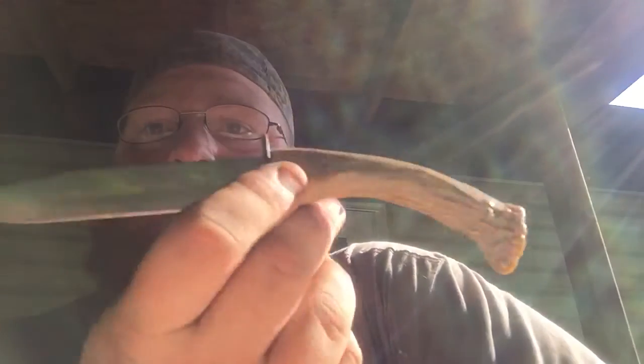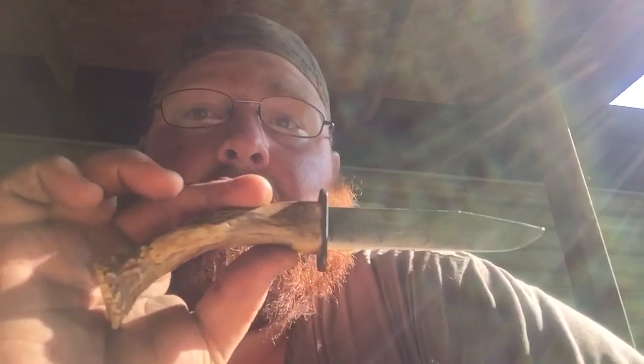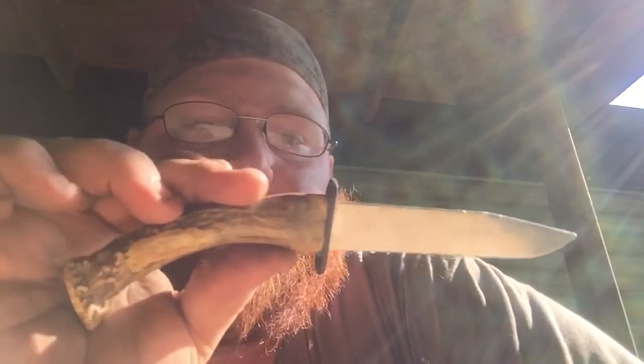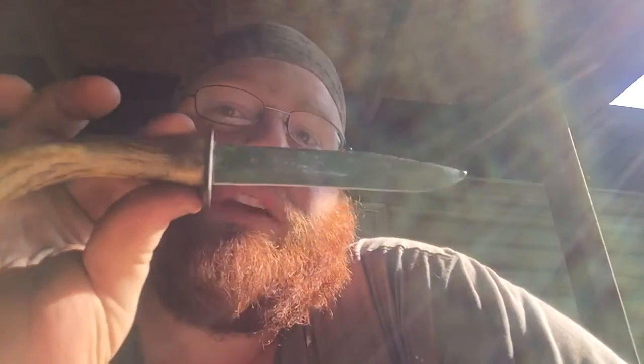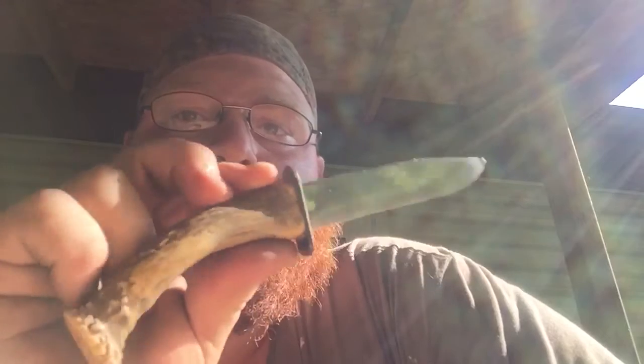But now, the oldest knife that I own, the knife I've had for the longest period of time, would be this. This is not a pocket knife, obviously. It's not a folder. It's a belt knife. This is a hunting knife. This was my first hunting knife. I got this knife when I was 6. I've had this knife for 20 years, and this is a homemade knife.